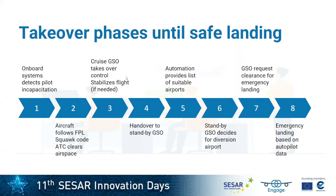The cruise ground station pilot takes over control and assumes the authority of the flight. There is this handover to a standby ground station pilot. And this is important because this ground station pilot is responsible for the flight and is the one that will keep up with the flight until the landing. We realize he should be the one most involved in deciding an alternative airport.